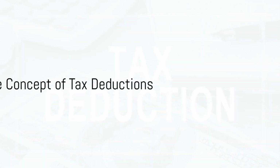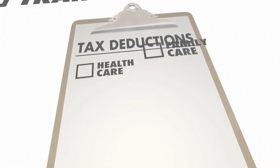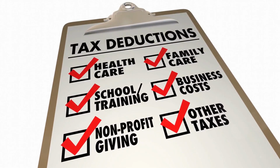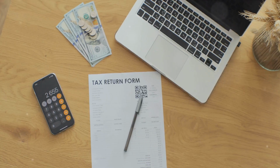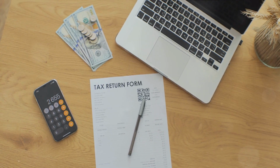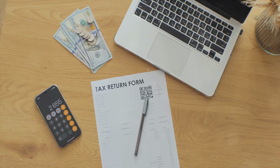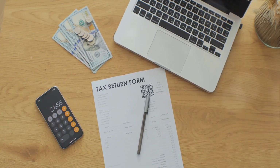First things first, let's decode the concept of tax deductions. Imagine you're at a dinner party, and you've been served a huge plate of food, way more than you could possibly eat. Now, wouldn't it be great if you could remove some of those extra helpings before you even start eating? That's exactly what tax deductions do for your taxable income.